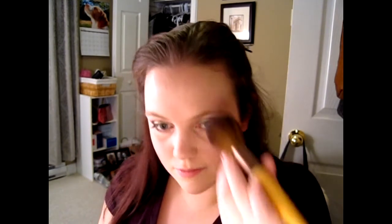Next, I'm going to use my large powder brush from Eco Tools to bronze the rest of my face. Moving on to blush, this is Well Dressed by MAC. It's a perfect springtime, just a flush of color type of blush, and I'm applying it with my 116 MAC brush.